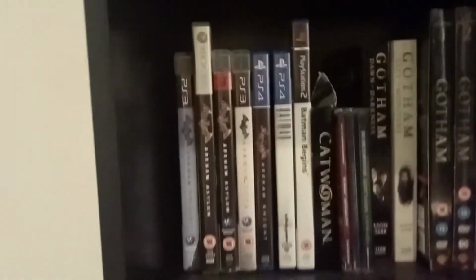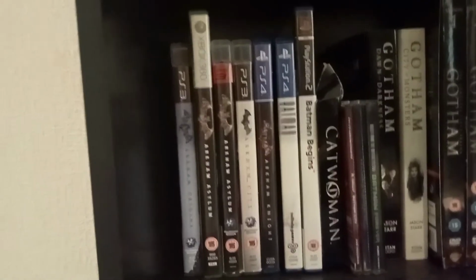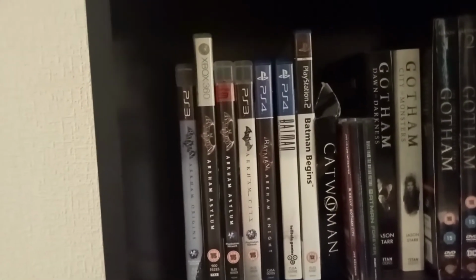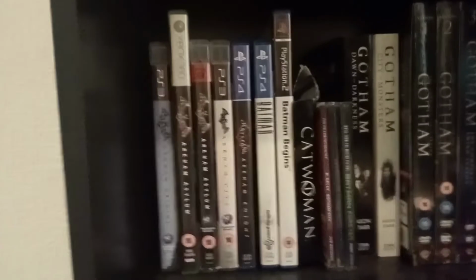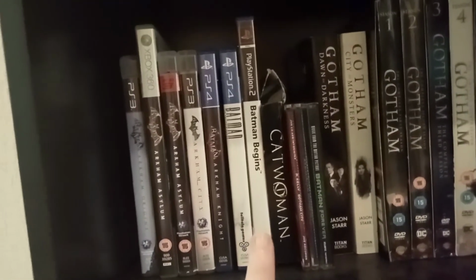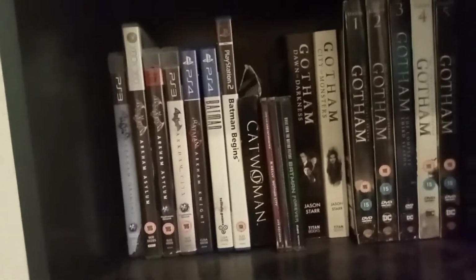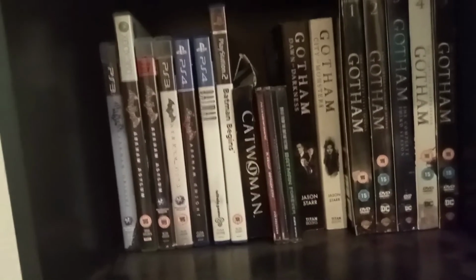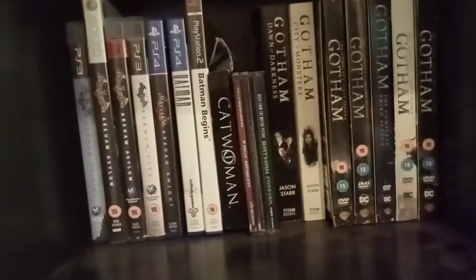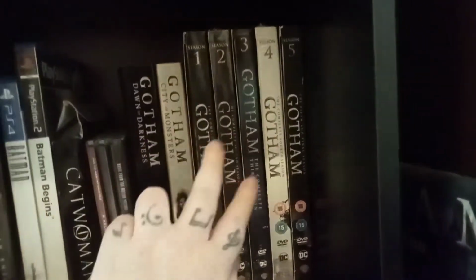So this is my Batman video game collection, so I'll quickly go through them. We have Arkham Origins, 2 copies of Arkham Asylum, Arkham City, Arkham Knight, the Batman Telltale series. I only have series 1 of that. I know there was another one as well. Batman Begins on the PS2, Catwoman on the Game Boy Advance. Do we talk about Catwoman on this channel? Maybe not, let's just leave it. I have a couple of CDs. Then we have pretty much the rest of my Gotham stuff, so the 2 Gotham tie-in novels and all the seasons of Gotham.